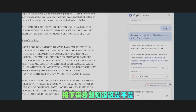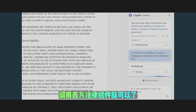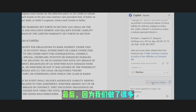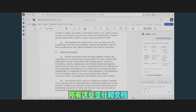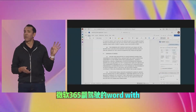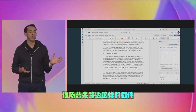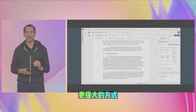Next, I want to know if this is enforceable under California law. So I'll call the Westlaw plugin that will do that analysis, and it'll come back and give me an analysis about it from a legal perspective. And finally, since we're making lots of changes, I'd like to know the summary of all of these changes. And with Document Intelligence, I get a simple table that shows you all of those changes in an easy-to-read format. By joining the power of Microsoft 365 Copilot in Word with the support of these really powerful plugins like Thomson Reuters, now you can draft a legal contract in so much more powerful way.